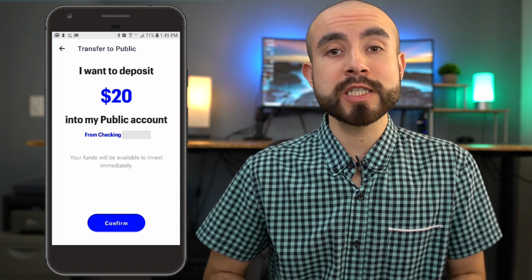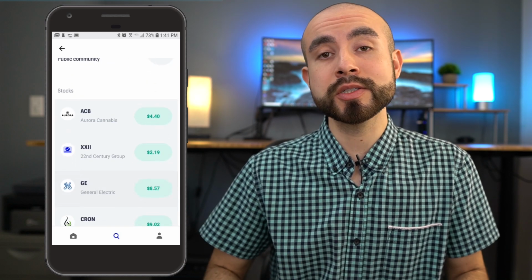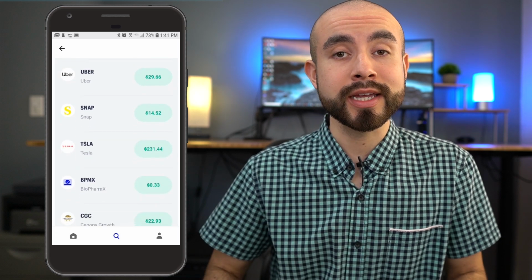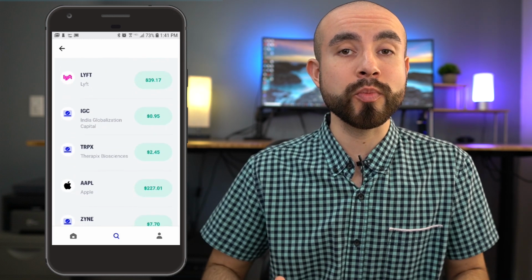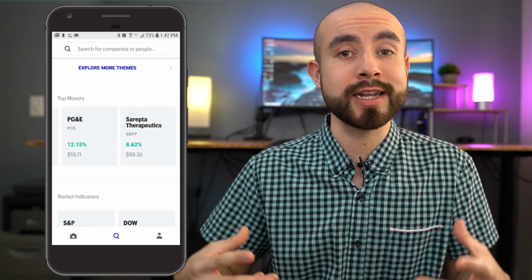Now if you're wondering what investments are actually available on the Public app, Public does give you access to thousands of individual stocks and ETFs across the entire US stock market. And if you're wondering what an ETF stands for, an ETF means Exchange Traded Fund, and that is basically a group or a theme of related stocks bundled into one single diversified investment.